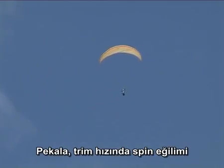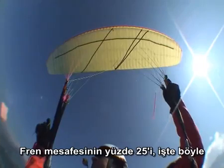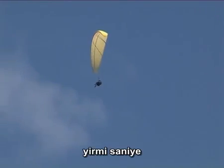Okay, trim speed, spin tendency. 25% brake range. Stop. Like that, okay. I stay like that and I will wait one turn. 20 seconds.